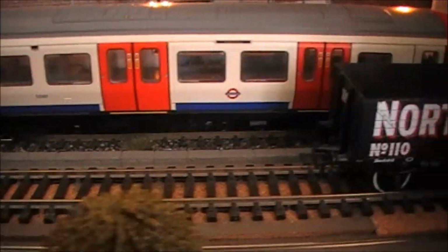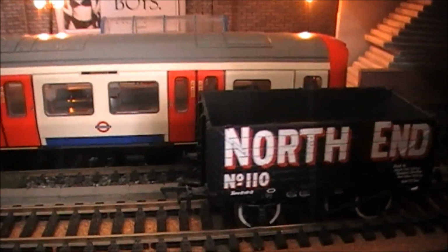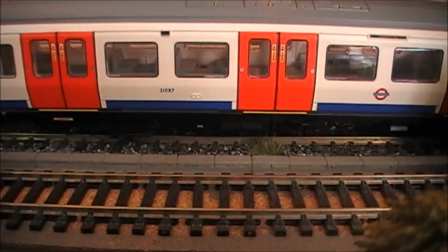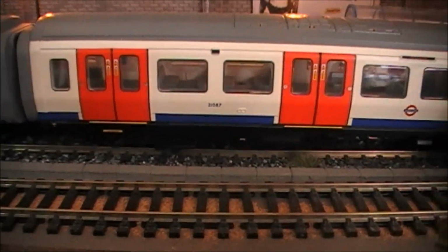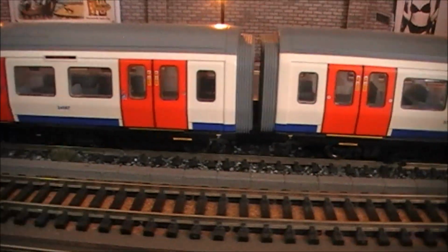Also, on this bit, there's no wire anymore. Now this bit of track here has not been stuck down. There you go, it's still moving. We need to do that. That will be done probably in the next week.